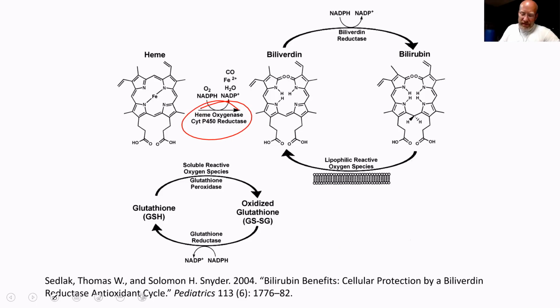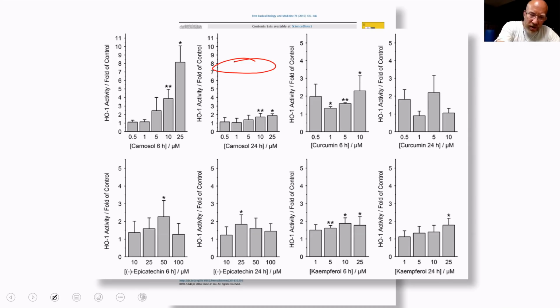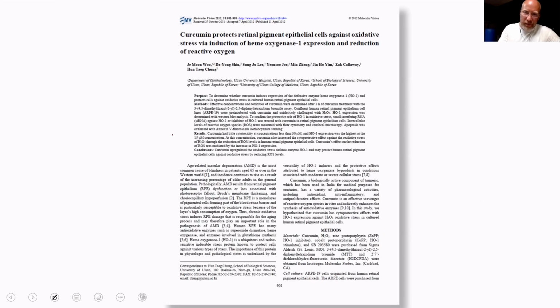However, we can translate this a little bit into some food type things. If you notice the title here, it was Identification of Heme Oxygenase Stimulators. That sounds good. So here's carnosol from rosemary, curcumin you're probably familiar with, some green tea extract, and kaempferol from skullcap. Now, again, these are cell cultures, and so the amounts that are being used here are probably not attainable through diet alone. However, they're looking at things that might increase heme oxygenase. And the takeaway of this is perhaps we could be giving people some of these foods if we see low bilirubin in them, but we're not done.